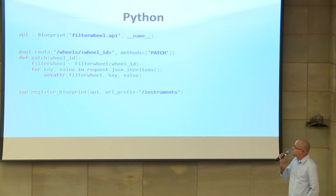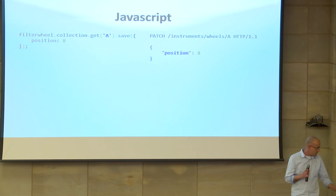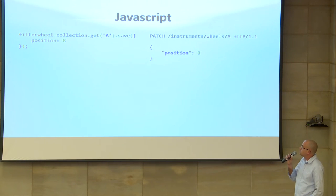So this is our patch handler. What we do inside the patch function is instantiate the filter wheel class, loop through each of the key value pairs in the dictionary that we received from the browser, and then set each of those as properties on the filter wheel object. And to set all of that in motion from the browser, we call the save method on a Backbone model, which ends up sending the PATCH request to the server. And in this example, it will move the filter wheel to position 8.